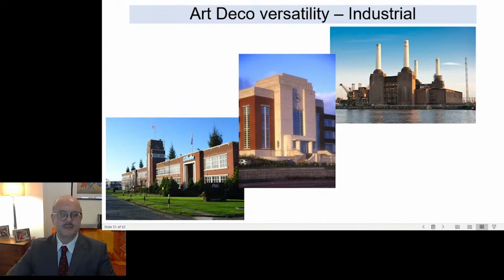This was the age of great industries. It's late into the industrial age, but certainly in the industrial age. And think of the Battersea Power Station and the Gillette factory and other buildings of that sort. They fulfilled their practical purpose, or they did when they were being used for their original purpose. But they also have a certain elan, a certain aesthetic quality to them that's not just utilitarian.